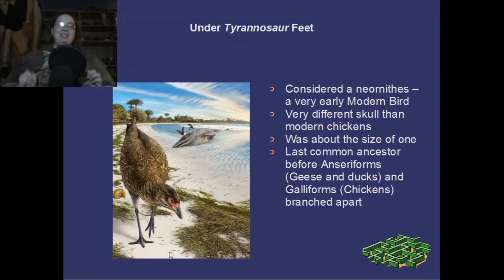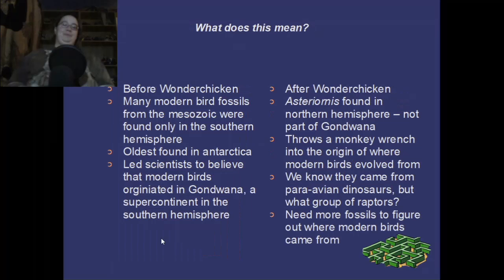So it was actually the last common ancestor before Anseriformes, which are geese and ducks and other waterfowl, and Galliformes, or chickens, branched apart. So it is the most recent common ancestor of both waterfowl and groundfowl, which is really kind of cool because we knew that they were related. They have very similar skulls. Now we know where their grandpa is. It's Wonder Chicken. So what does this all mean?